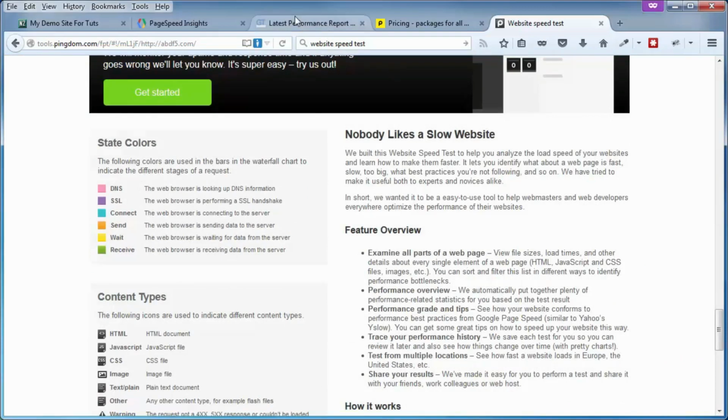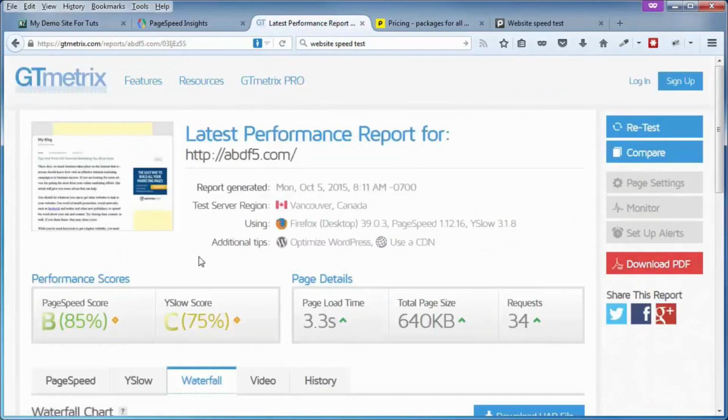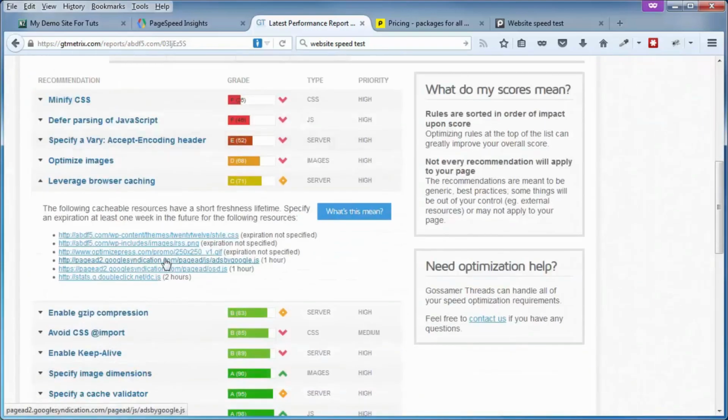But of these, I prefer GTmetrix, one, because it combines two different services in one, that being Google's PageSpeed and Yahoo's YSlow. And it does give you the ability to learn more about how to improve some of the lower scores on your test.